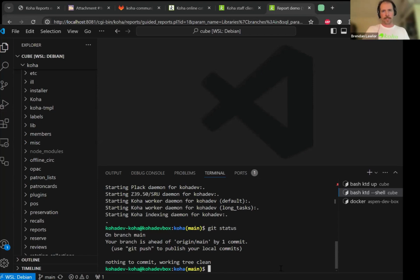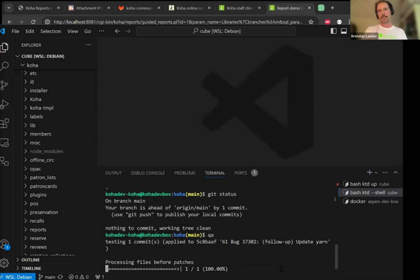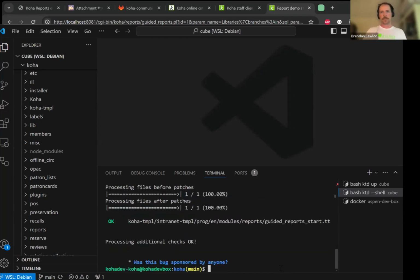And we can do things like run the QA script. That's another thing that you can do in Koha testing Docker. It's really good, too. So it passes the QA. Sometimes if you have some bad formatting or your code didn't follow some of the coding guidelines, there'll be a little warning here, and you can hopefully figure out what the issue is, or you can ask about it on Mattermost, and somebody can help you understand what the issue is.